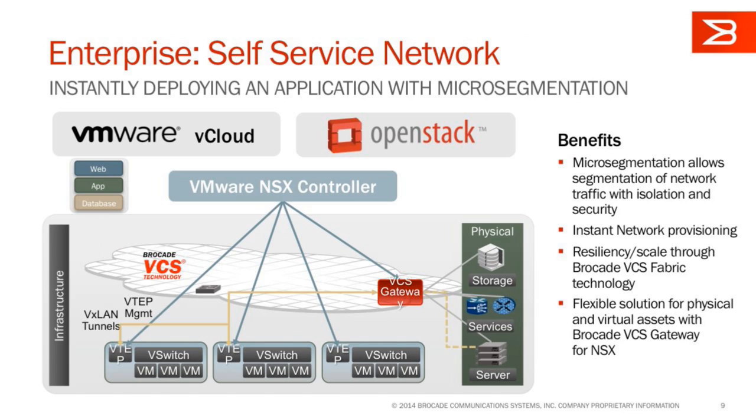Let's take a quick look at one of our enterprise use cases. Now, as we have been talking, enterprises need a way to instantly deploy an application. So let's see how you could do that with our solution. Let's say you have a 3-tier application, a web, app, and database tier. Your web and app tiers are virtual, and your database tier is physical. You can instantly deploy this application in 2 steps.